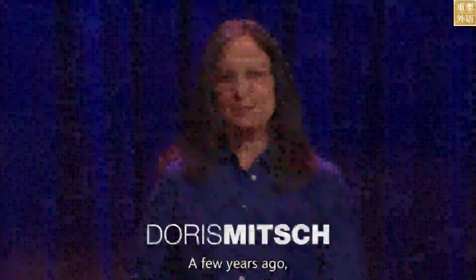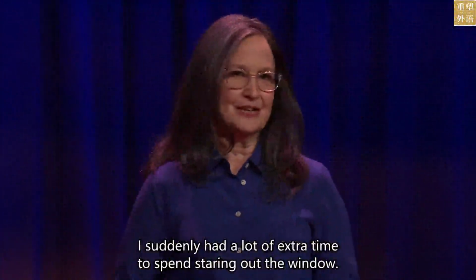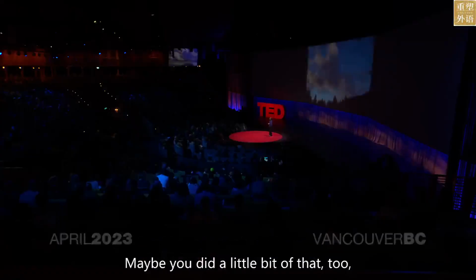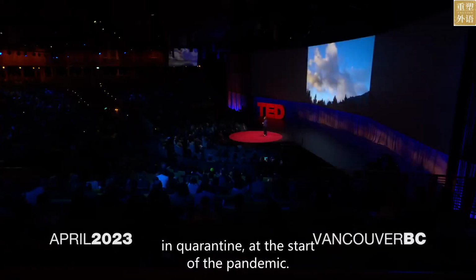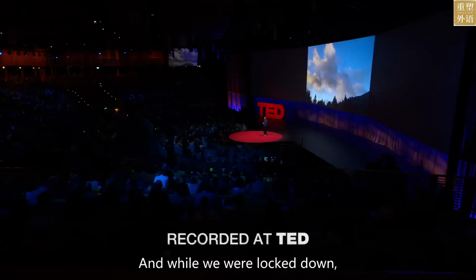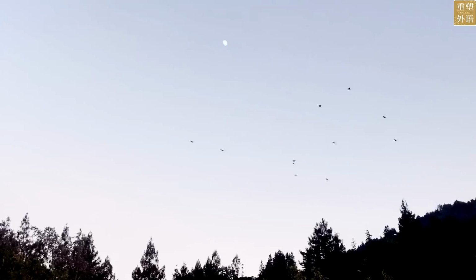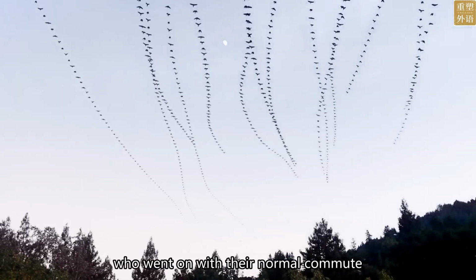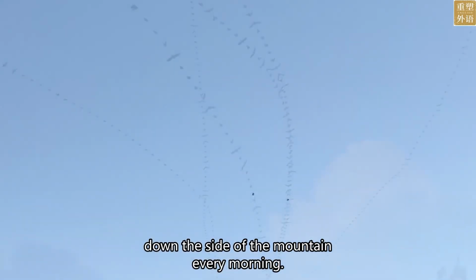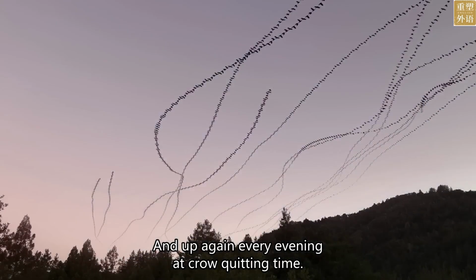A few years ago, I suddenly had a lot of extra time to spend staring out the window. Maybe you did a little bit of that too in quarantine at the start of the pandemic. And while we were locked down, I got kind of fascinated with what was still moving out there. Like the local crows, who went on with their normal commute down the side of the mountain every morning, and up again every evening at crow quitting time.